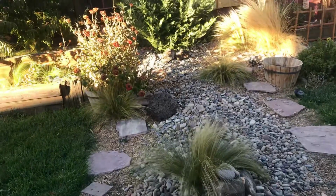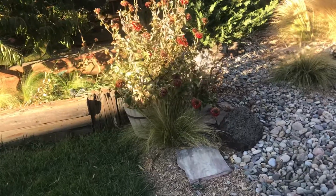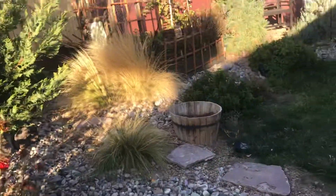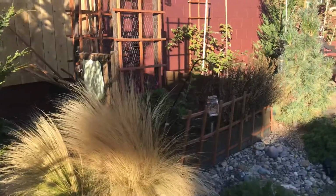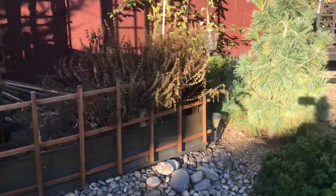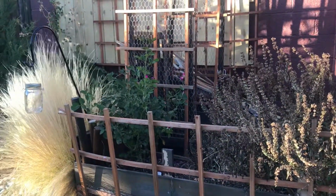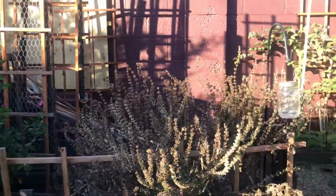As you can see, our zinnias are in their last days. They've frozen. We've had a couple of nights of freeze, so they're looking sad. So I'll have to get them out soon. Over here, I have pulled out the tomato plants, but I haven't gotten the basil out yet. As you can see, it's dead, and it froze the other night. But our rose right there is doing quite well, so hopefully it'll winter well. We'll see how it goes.